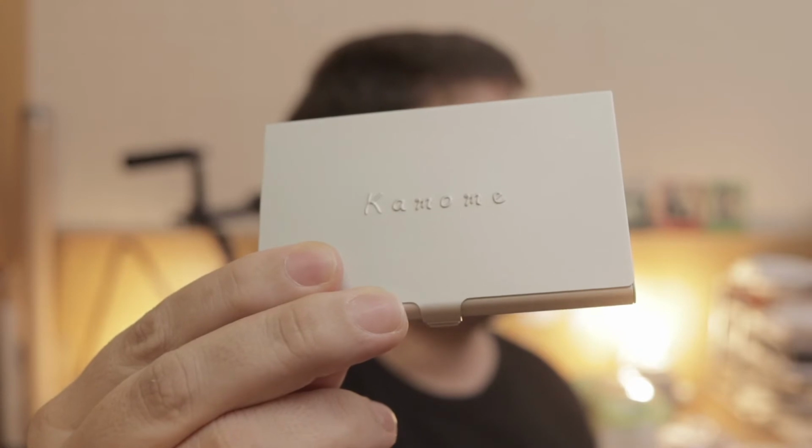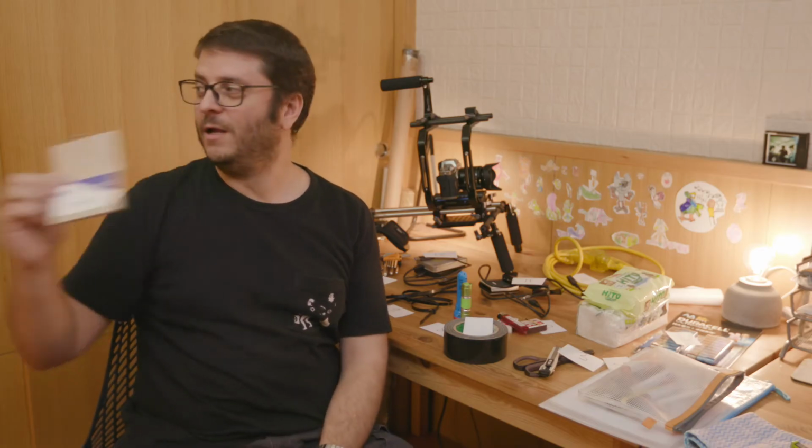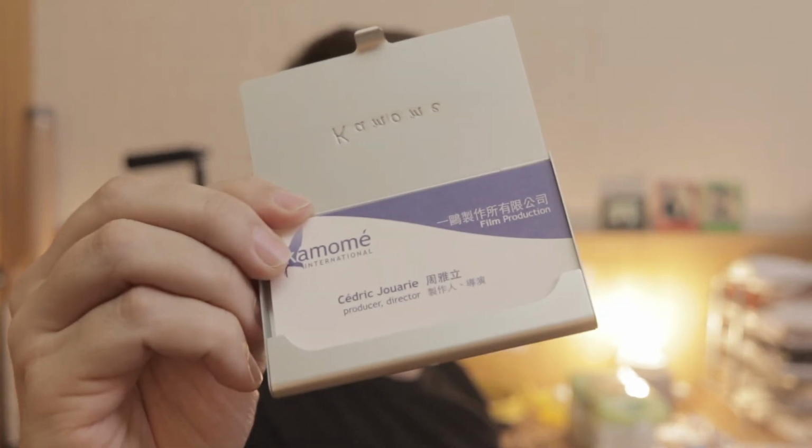As a producer, you need your name cards. And this is the ultimate producer's weapon. Those are 15 items that you absolutely need as a producer on set. I would like to add two more items, which are very, very, very important.